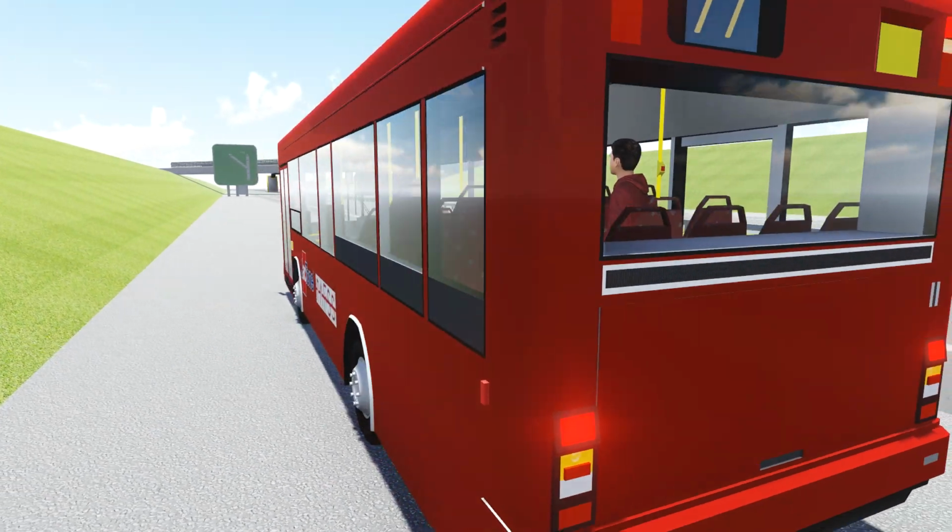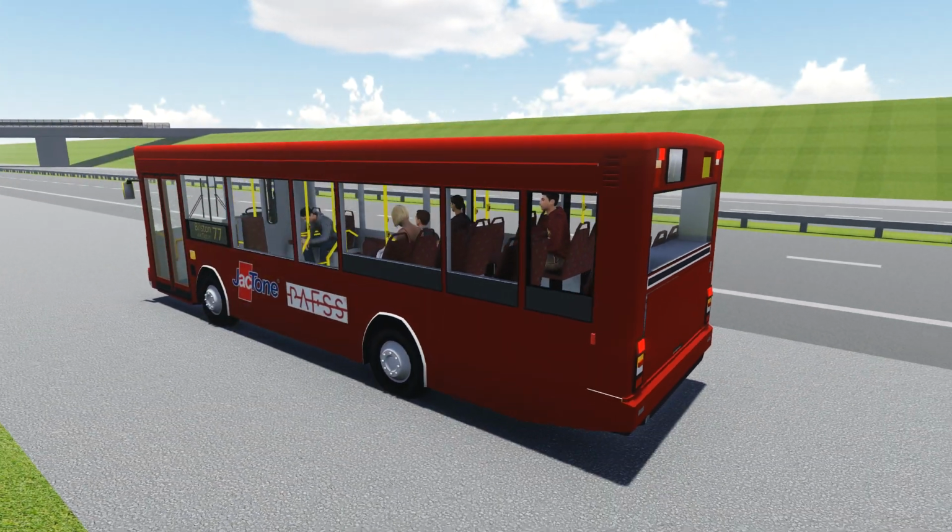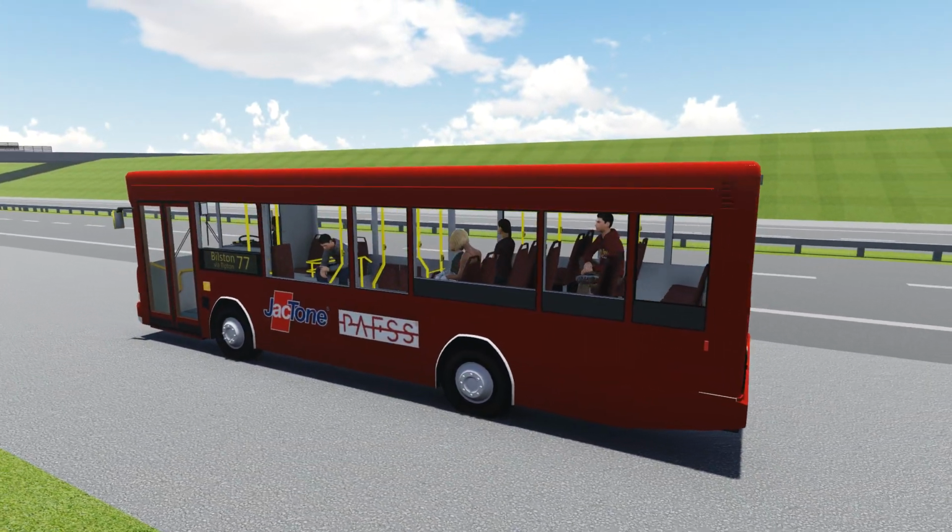System sizes and nozzle quantities are dependent upon the size of the engine compartment and can be scaled accordingly.